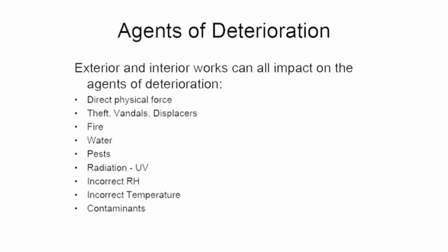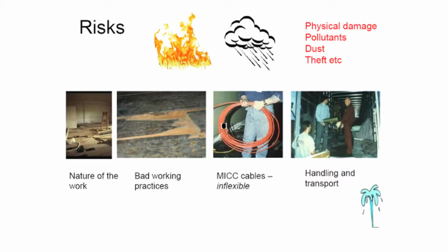Earlier this morning, Agnes described the 10 agents of deterioration. And when work is carried out in historic interiors, there's an increased risk of deterioration. There is an increased risk of fire through poor working practices, an increased risk of theft through inadequate security, and items may get moved and lost if not properly recorded. Physical damage can occur through direct impact or vibration, and dust and other particulates can cause abrasion and soiling. So the very nature of the work being carried out can expose collections and interiors to increased risk.